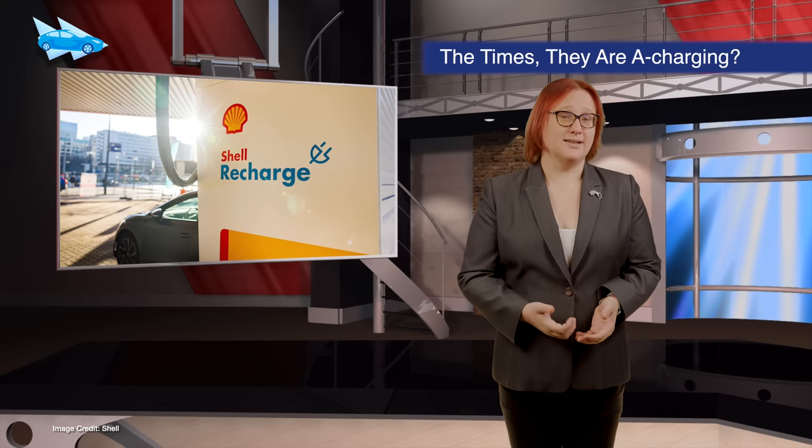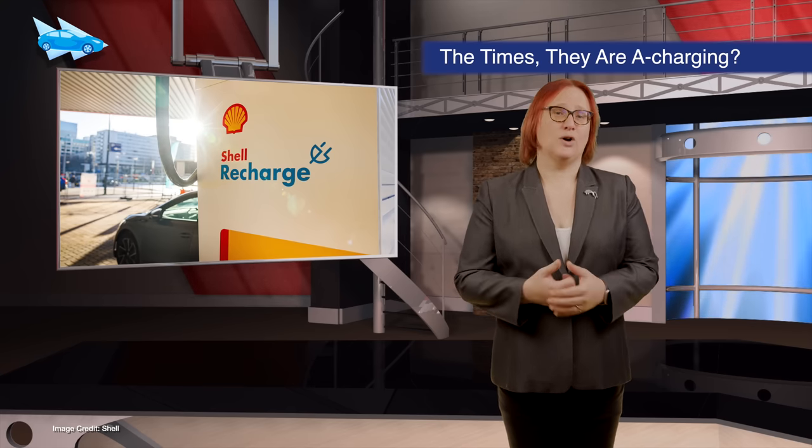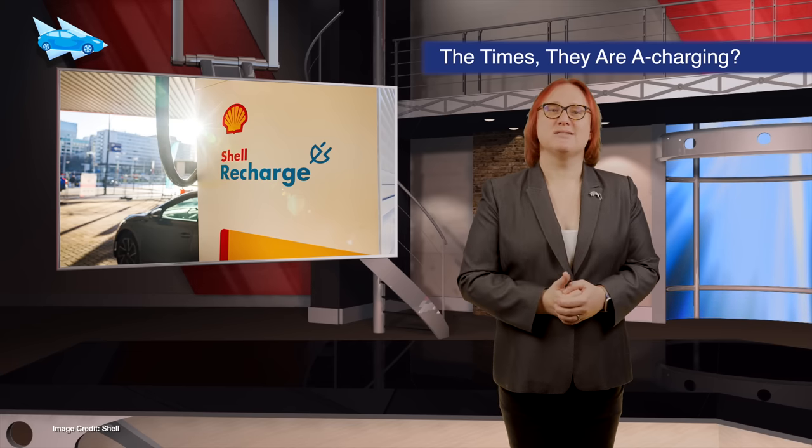Shell has officially converted one of its oldest filling stations in the Netherlands, a site that's existed since the 1930s, into an electric car-only charging site. There's plenty of on-site rapid charging, and we cannot wait to see more filling stations follow suit.